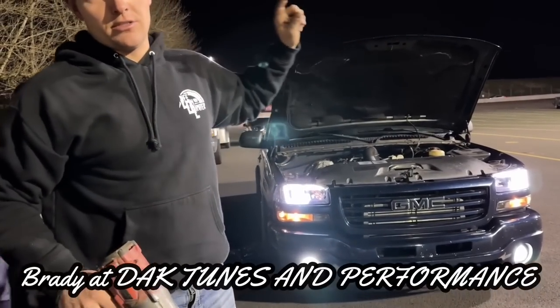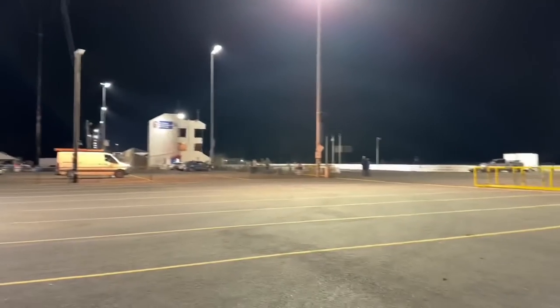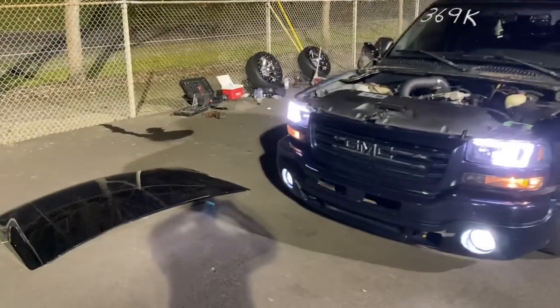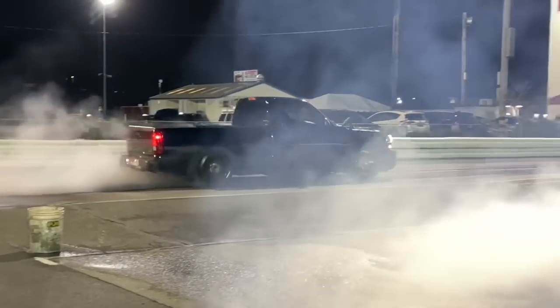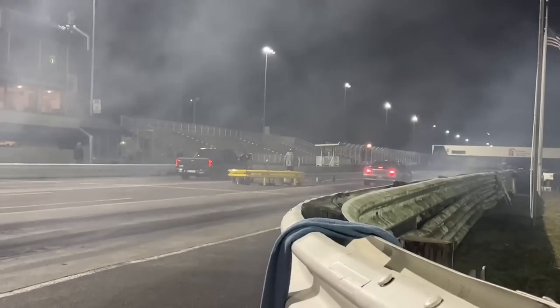Brady says maybe the coils are heat soaking. We're taking the hood off. They just called last runs, 15 minutes. There's nobody in staging lines. Well, we gotta try it. With the hood off, all the turbo flutter. Here we go, octane booster and no hood.